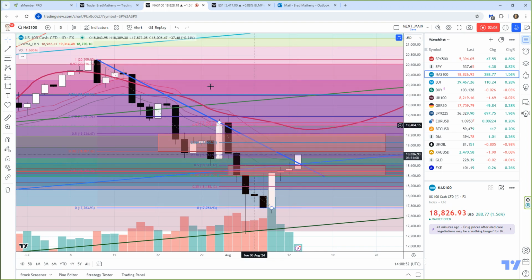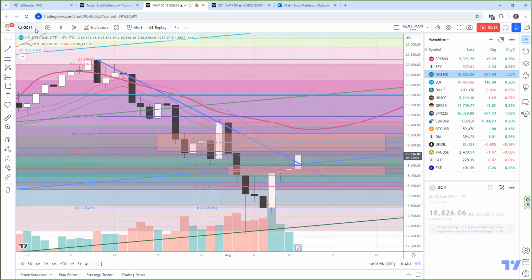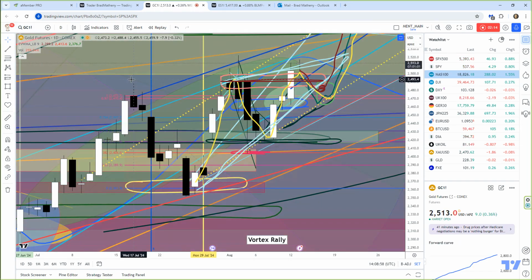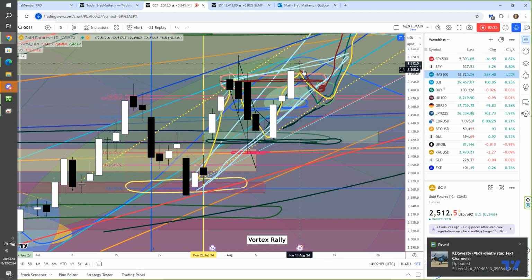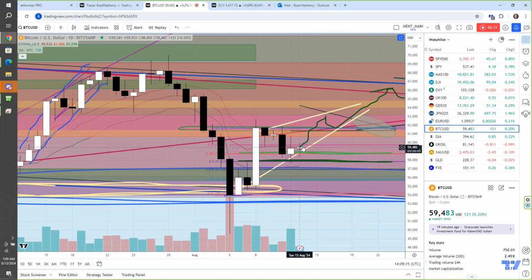Now, as we take a look at gold, the pause that I mentioned earlier looks like it's taking place, setting up a bit of a sideways rotation here. We'll see how it plays out. Day's not done yet. Gold's up $8, almost $9 right now. Bitcoin is up 121, rolling back into that flagging formation potentially. We'll see how it plays out.